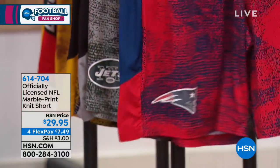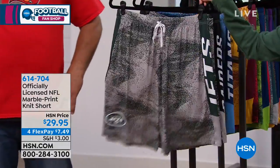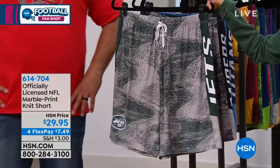Yeah, 60 left of those. Here is your Patriots. Look at that. Really fun way to do the colors here. I like that marbled effect. That's definitely different. It is nice.